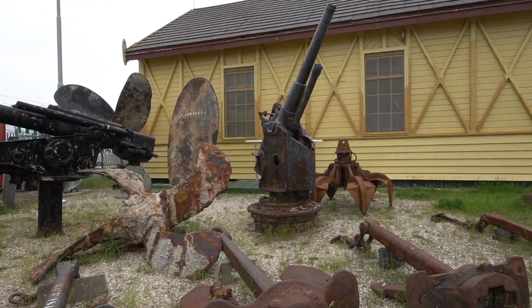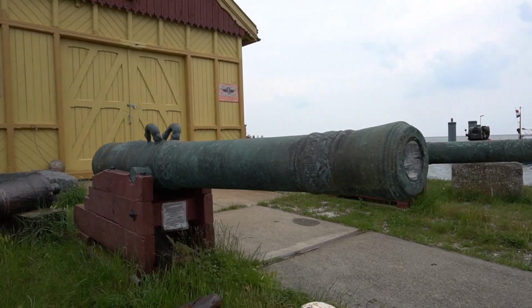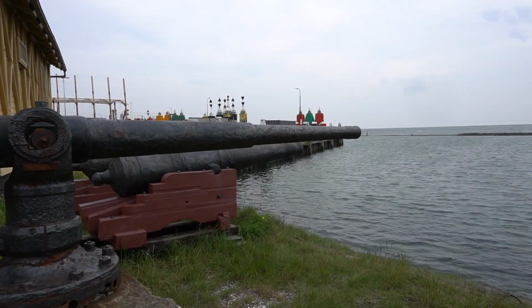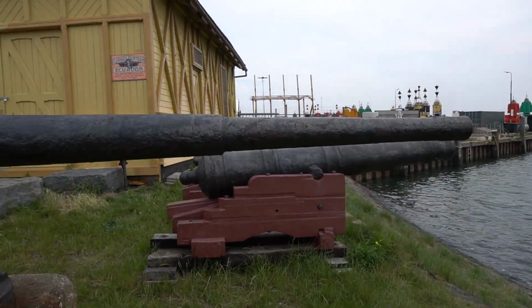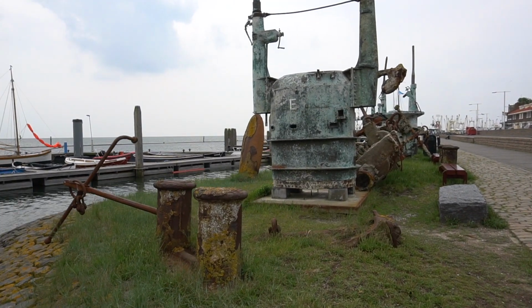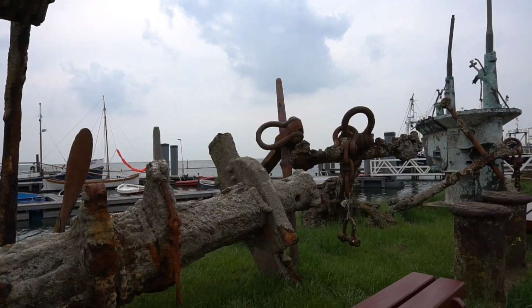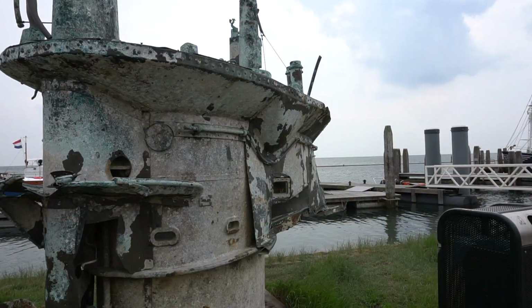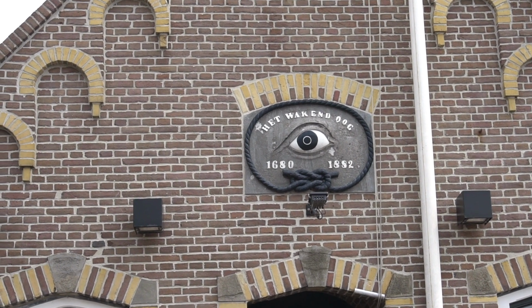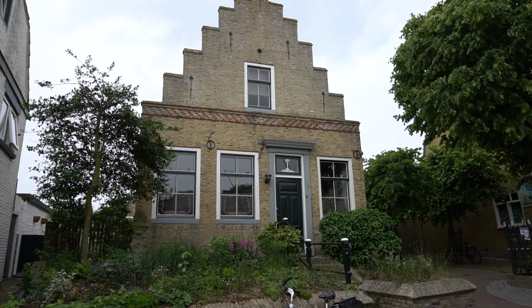We decide to walk into town, and on our way we pass this incredible collection of old guns, cannons, machine guns, all picked up by the local diving team. They even have 2 turrets from submarines on display, covered in oxidized copper, making it beautiful green. At the entrance of the town, we pass the famous cafe, Het Wakend Oog, the Wakeful Eye.